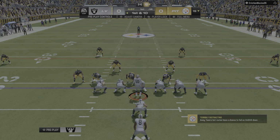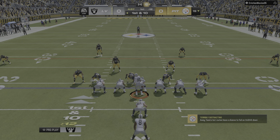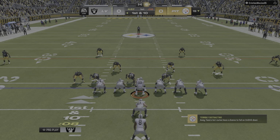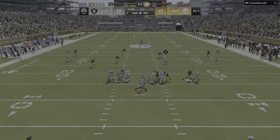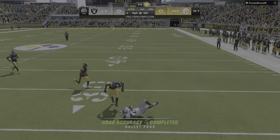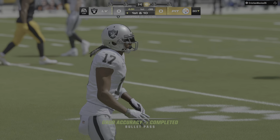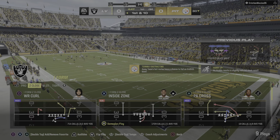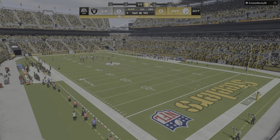Here we go, here we go. Jimmy going to look to throw it on the first play. He gets this to Devontae Adams, and he'll get this up to the 30-yard line. That's a pickup of 11 and a first down on their first offensive play.